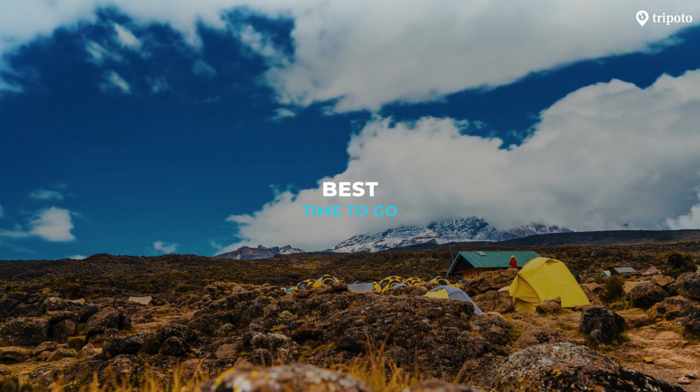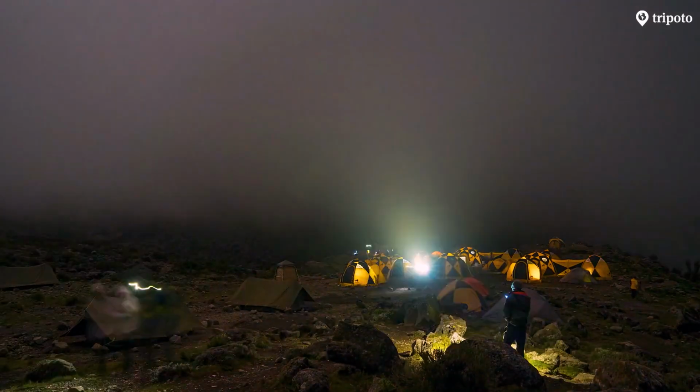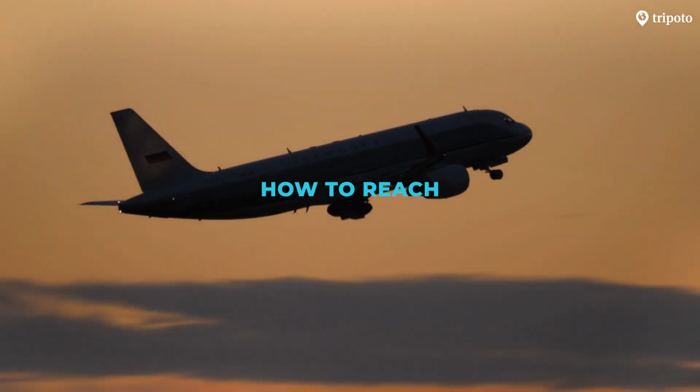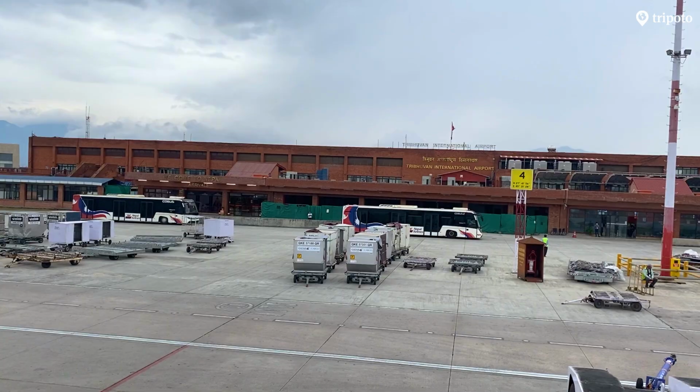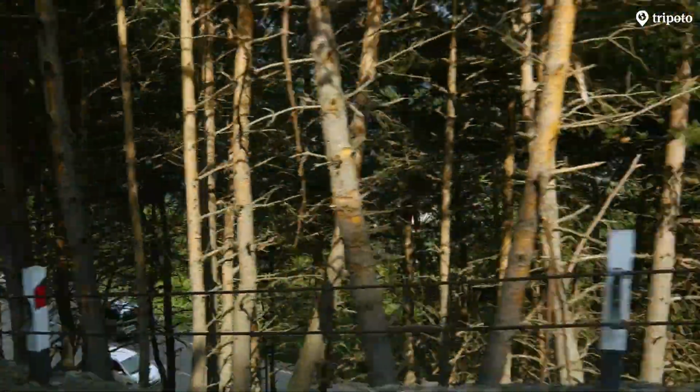Best time to go? September to November and March to May is the best time for this trek. How to reach? From India, take a flight to Kathmandu, Nepal. From there, either take a bus or a flight to reach Pokhra, where the trek starts.